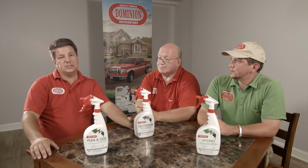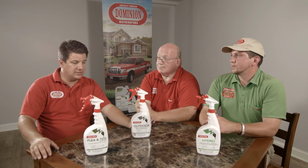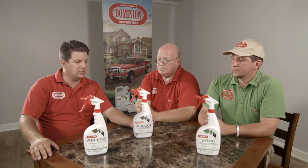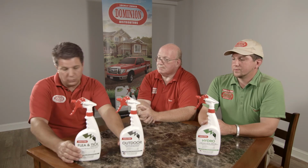And again, this is also something that will repel snakes, mice, and rats, as Blanton was telling us earlier about the pest management product, because that's exactly what this is. It's the cedar and cinnamon product. So very, very good for outdoor use.